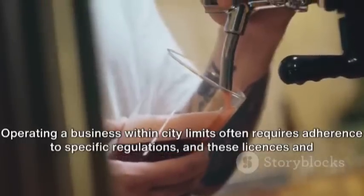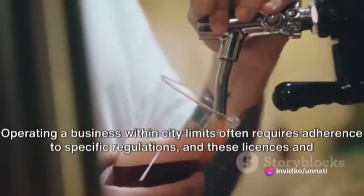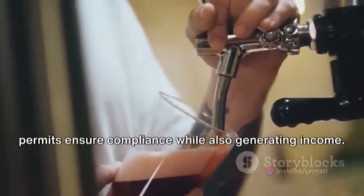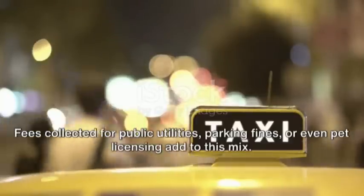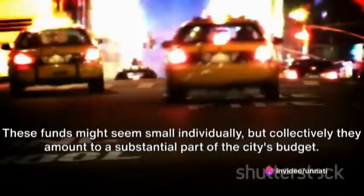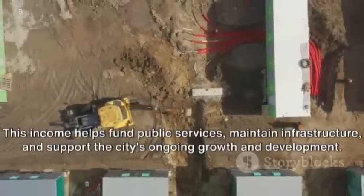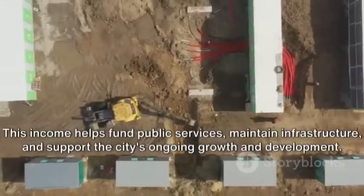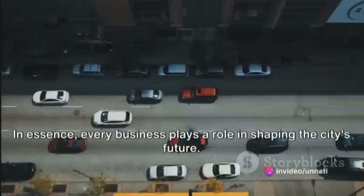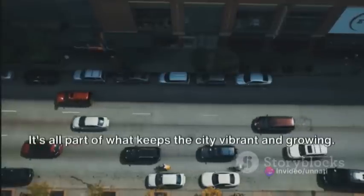Operating a business within city limits often requires adherence to specific regulations, and these licenses and permits ensure compliance while also generating income. Fees collected for public utilities, parking fines, or even pet licensing add to this mix. These funds might seem small individually, but collectively, they amount to a substantial part of the city's budget. This income helps fund public services, maintain infrastructure, and support the city's ongoing growth and development. In essence, every business plays a role in shaping the city's future. It's all part of what keeps the city vibrant and growing.